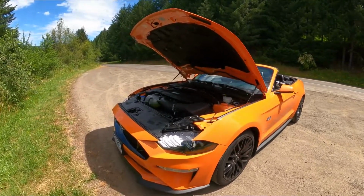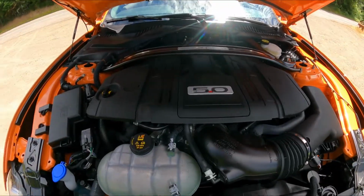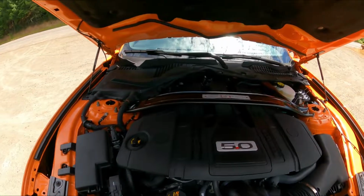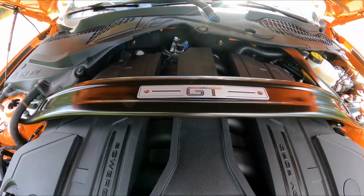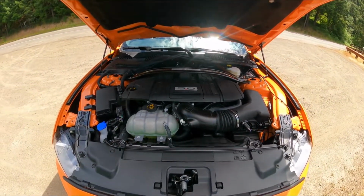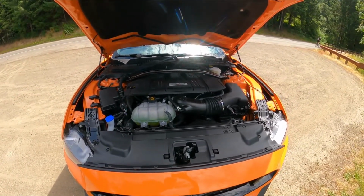And perhaps last but not least, the power plant, a 5.0. You can't go wrong with that. Pretty clean setup, GT cross bracing. In my opinion, you should order the active exhaust in a convertible, because to hear that V8 purr is just musical.